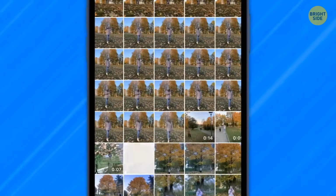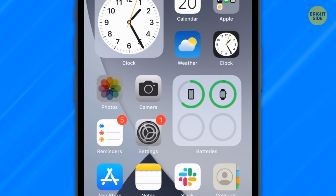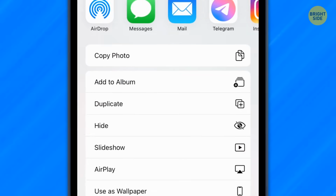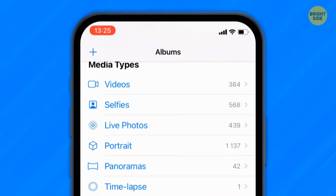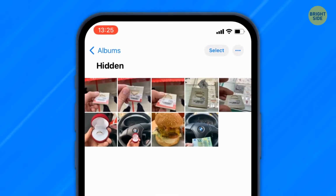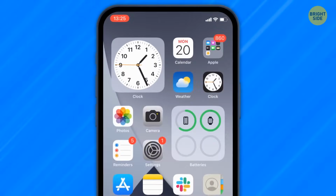You can also hide some of your photos. To do this, open the photo you want to hide. Tap the Share button, and then tap Hide. To find the hidden album, go to Photos, then Albums, and scroll down till under Utilities, where you see the hidden album. So it's really not that hidden.